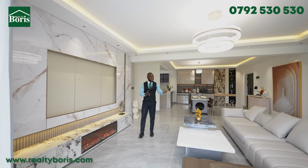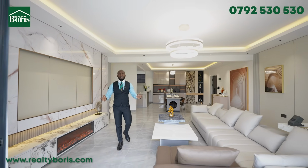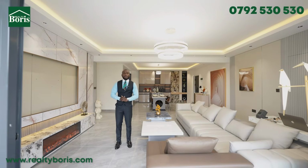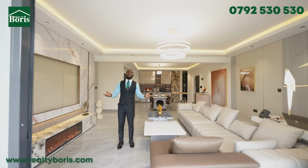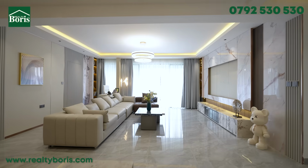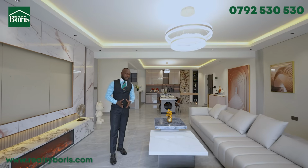Big TV for my kids, they can enjoy on a weekend. With the family, I can just have some good time here with my family, my wife and my 2, 3, 4, 5 kids, right? Or you with your partner. This can suit you so well. The height of the ceiling is of decent height. I love it.